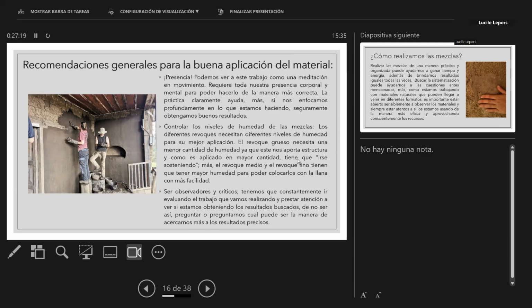And also, it's important to be critical with our work, I don't know this word in English. So it's not only putting the stuff wherever, it's really seeing what we are doing, why we are doing that, and making sure that the result is going well.